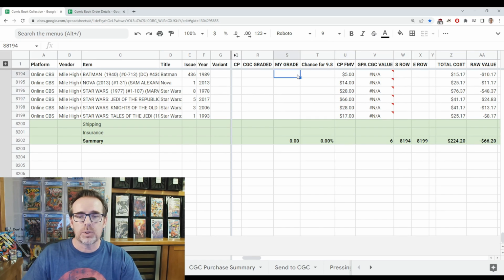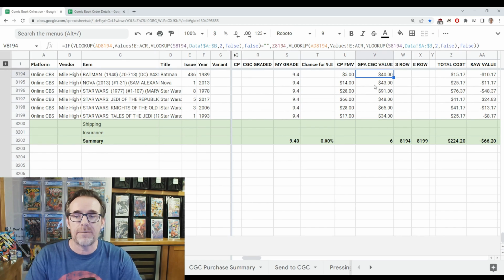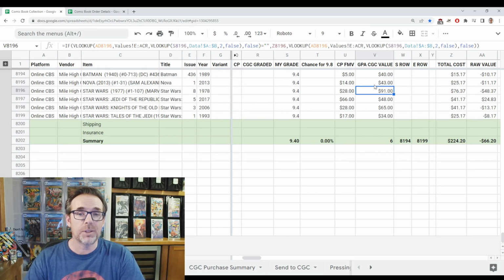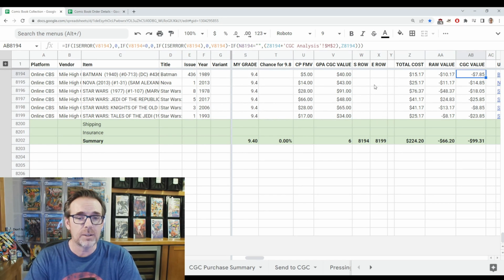Now, if I were to grade these books and assign a 9.4 to them because they're all quote-unquote near mint, then we can see that they all do actually have value when they're graded 9.4. However, when you compare the cost to acquire the book and you add in all of the additional fees to get the book graded, what you can see here in column AB is that even if I turned around and got this entire order graded and they came back at 9.4, it's almost a $100 loss.